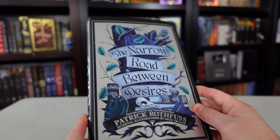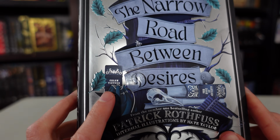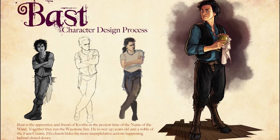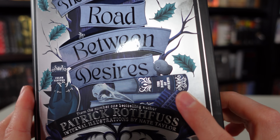Of course, we have the lightning tree on the cover, and it's surrounded by some books. We have Selim Tincture, which is the alchemy textbook that Kvothe gives to Bast, his student, to study, but Bast finds it very, very boring. And then we have the Book of Secrets.